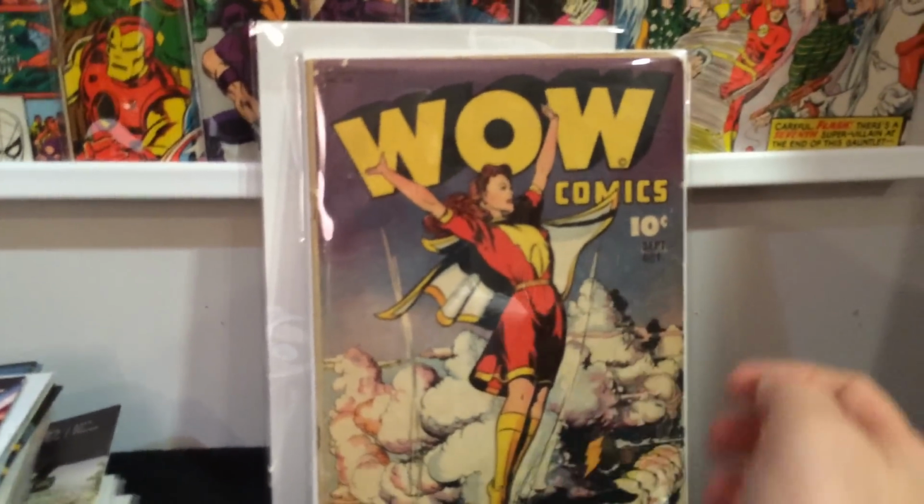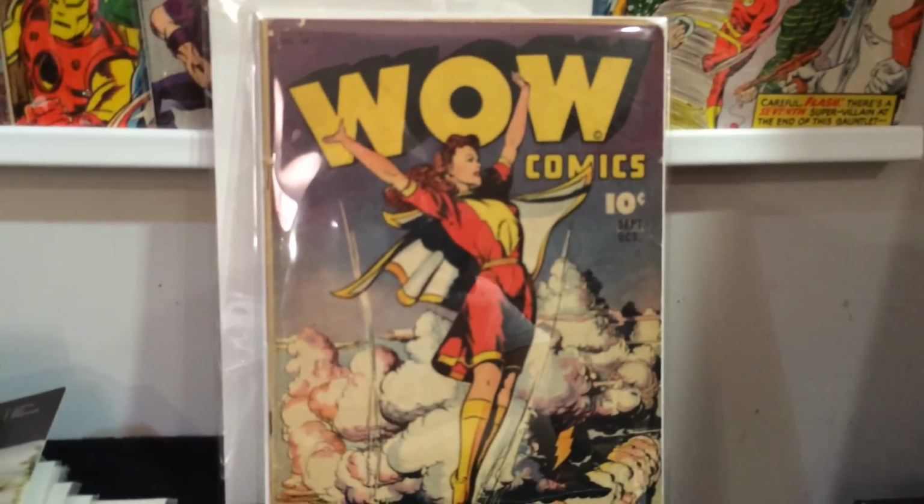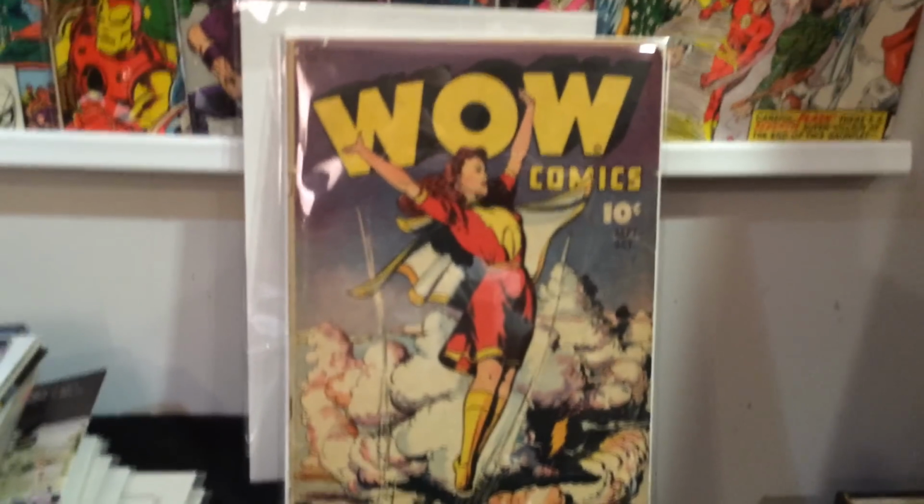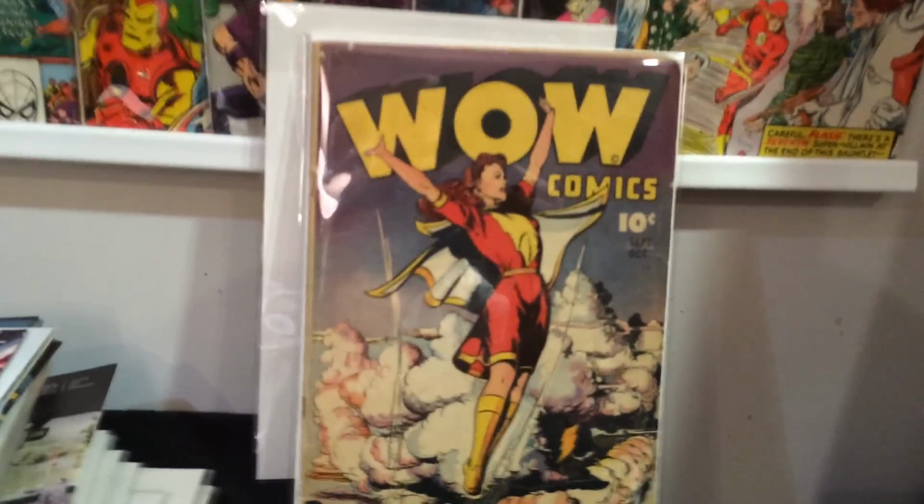What attracted me to this book was the clouds for some reason. There's also a poster of this on eBay that I think I'm going to get. It's from a French seller, but I'm going to grab that. So we get to cross that off.